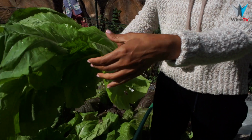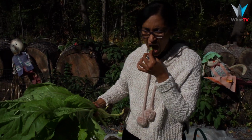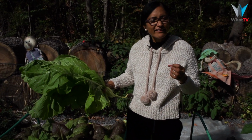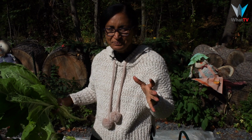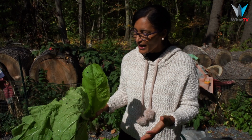Okay, I'm going to taste a little bit of the leaves and I'll give you a bit of a taste. Yeah, there is a really strong spicy taste, like mustard, a bit like garlic, and it's quite sharp. And I believe with stir fry, they're going to be really, really nice.